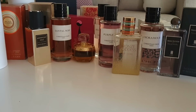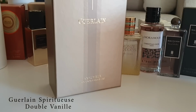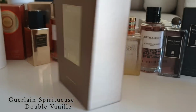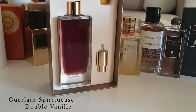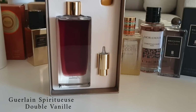Next fragrance I got was the Guerlain. What is it? It's my favorite. My favorite boozy vanilla. Spiritus Double Vanille in the older packaging. This is a backup. I got it as a backup because it's very, very hard to find these now. Look at the color. Gorgeous, gorgeous.